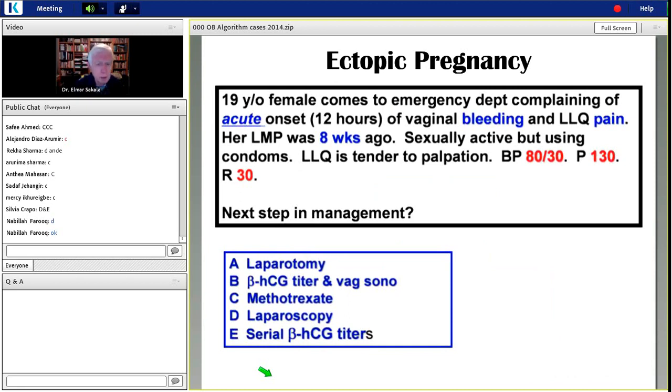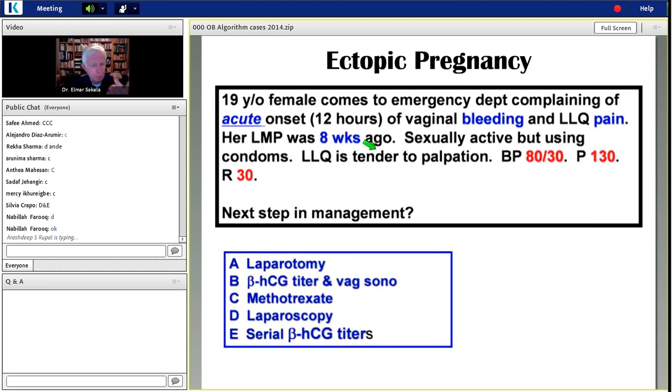A 19-year-old female comes to the emergency department complaining of acute onset, 12 hours, of vaginal bleeding, left lower quadrant pain. Last menstrual period was 8 weeks ago. There is our triad. Pain, bleeding, amenorrhea. Need to think of ectopic pregnancy. She is sexually active, but using condoms. How good are condoms in preventing pregnancy? They can be good, but they can often fail.